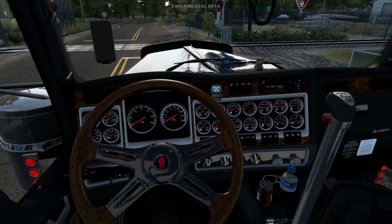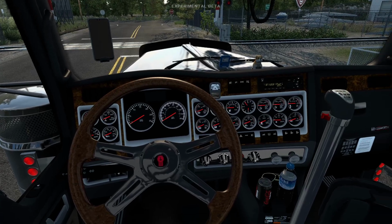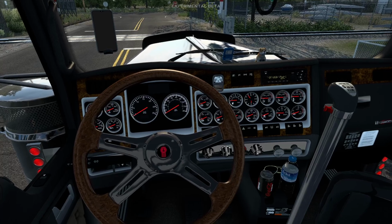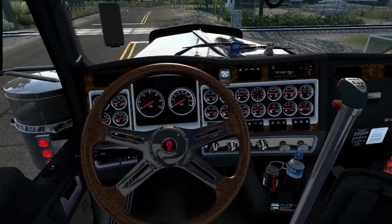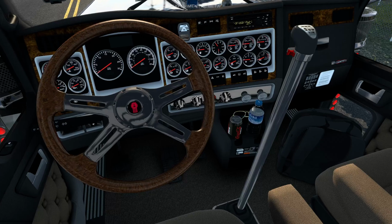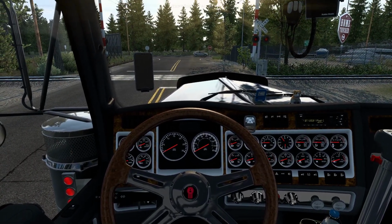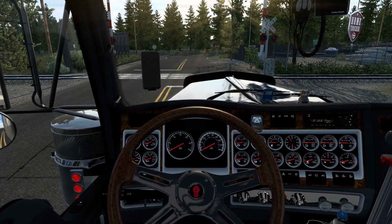Very nice. I think even the shifting itself. Can you hear all the rattling? That's the gear shifter sound. So basically as the knob shifts, something clangs. Very nice. Attention to detail right there.